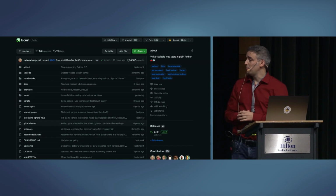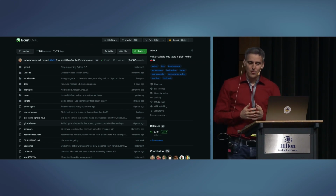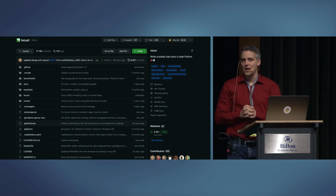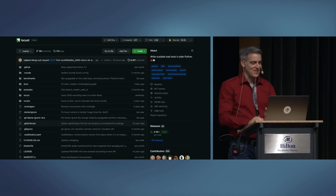We have a Slack, and we have people answering questions on GitHub and Stack Overflow and everything. According to PyPI, we have about 1.3 million downloads every month. So I don't think those are all people, but that's a lot, right?